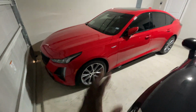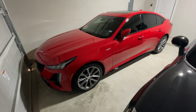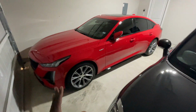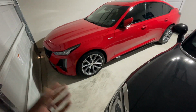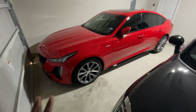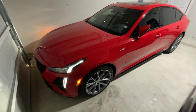But on the highway, this thing is fantastic on gas, man. If I don't hit it, even if I hit it sometimes, it's still getting great fuel economy to my surprise. Now, it'll drink the gas quicker because it is a twin turbo and it has some power. So it definitely will drink the fuel if you hit it a lot, but you can still get great fuel economy. So overall, yeah, you'll be happy with the fuel economy if you decide to get one of these.